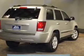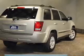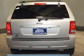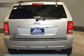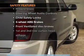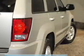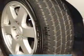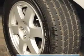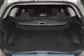Keyless entry, power door locks, power windows, cruise control, an AM/FM stereo with a CD player, a satellite radio, power mirrors. If safety is a high priority, rest assured knowing these top safety components are included: front ventilated disc brakes, curtain head airbags, passenger airbag, traction control, stability control, low tire pressure warning, independent suspension.